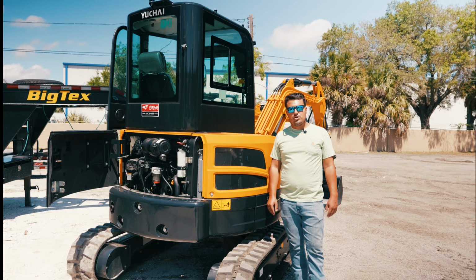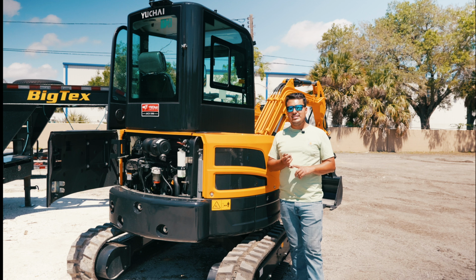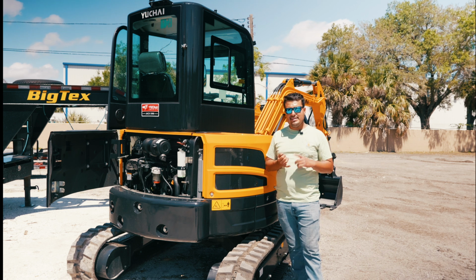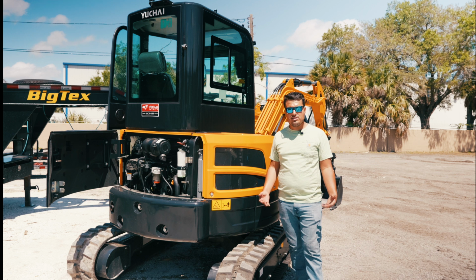All right, so I'm standing here with our Yuchai U35. It's a 9,425 pound excavator. It has a 27 horsepower Yanmar diesel engine in it. This machine is a closed cab machine. It has AC, heat, radio, Bluetooth, all the accessories that you would expect in a closed cab machine.